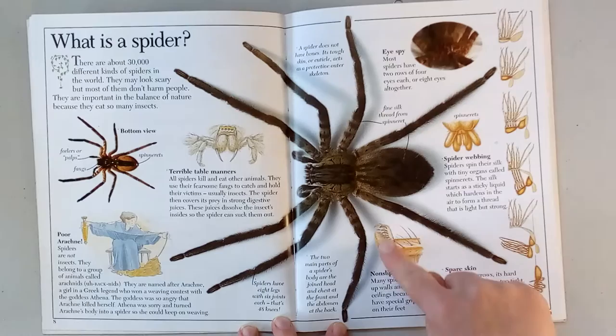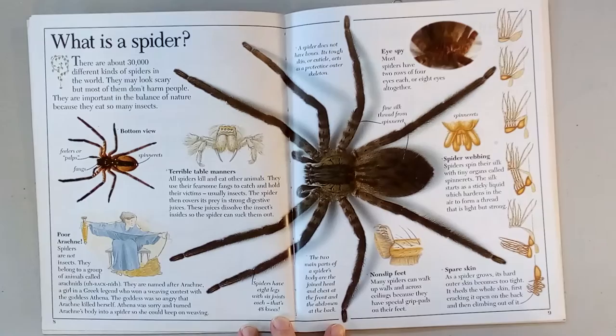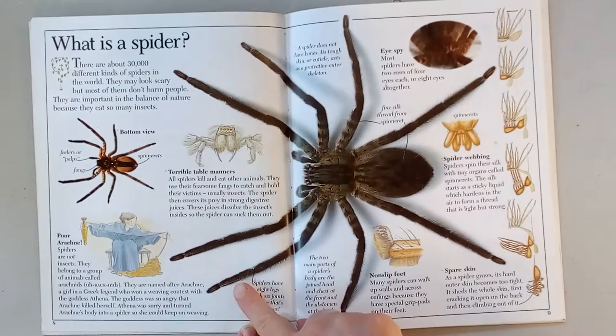The two main parts of, oh, I already read that part. Okay. Oh, this part is what I missed.